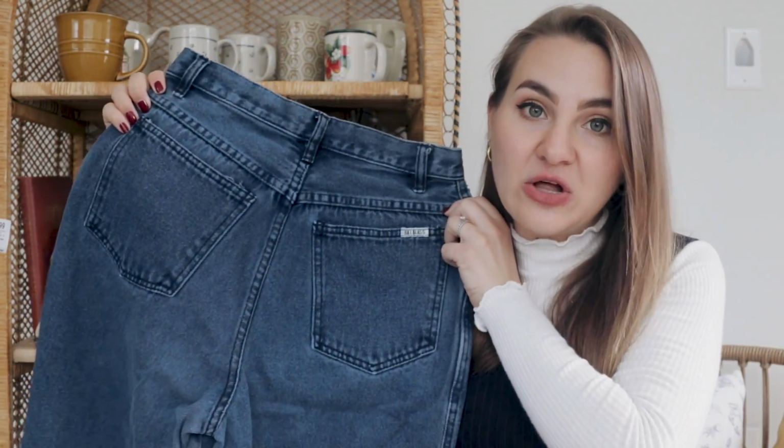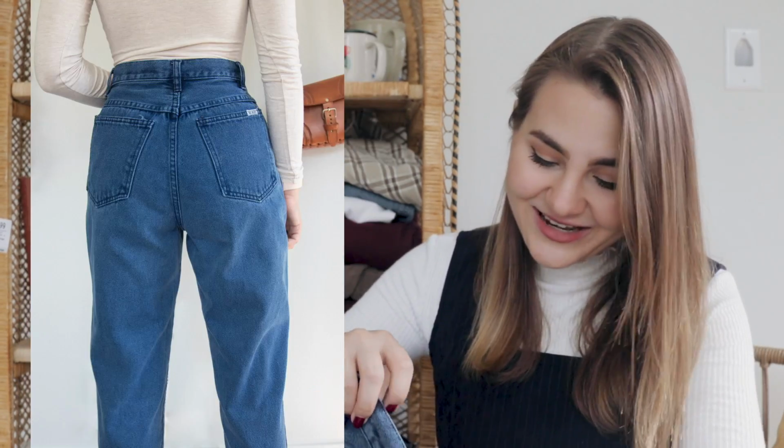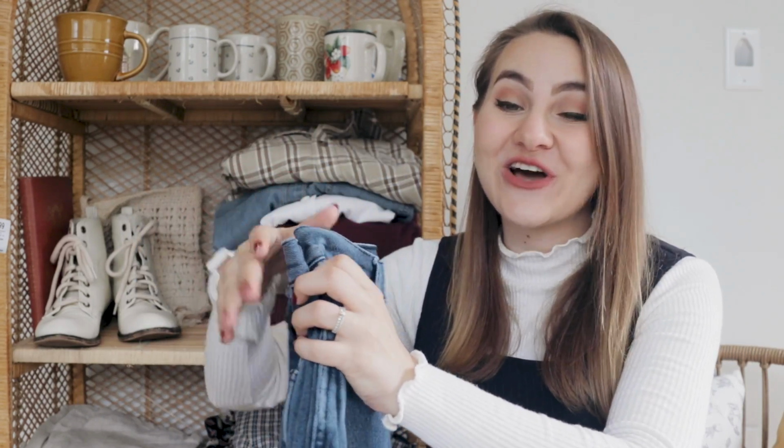Then since it's fall, I had to get some cool pants. These mom jeans are vintage Bill Blass mom jeans. And these are already up on the site. They're a size 10. The waist is 29 inches. And they are so flattering. Like, these make your butt look so good.